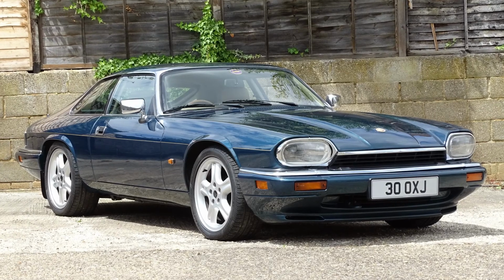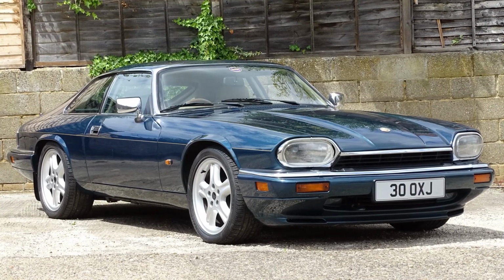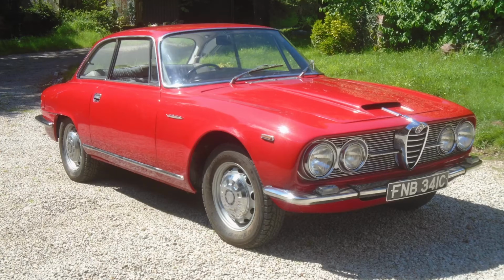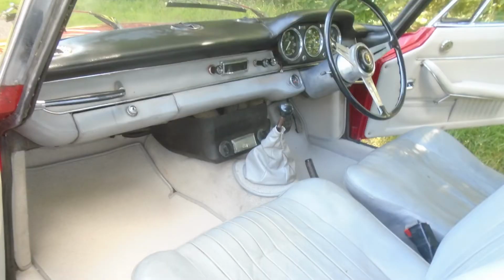We've got a 1993 Jaguar XJS 4-litre. Now, I know Jaguar XJSs aren't that rare, but this one is a hatchback conversion, so you will have a long day's march before seeing another one. A real curio, that. We've got a 1965 Alfa Romeo 2600 Sprint. That car is one of 10 that were earmarked by the factory to go to Australia. It's right-hand drive, as you'd expect, and it's certainly had an interesting past.